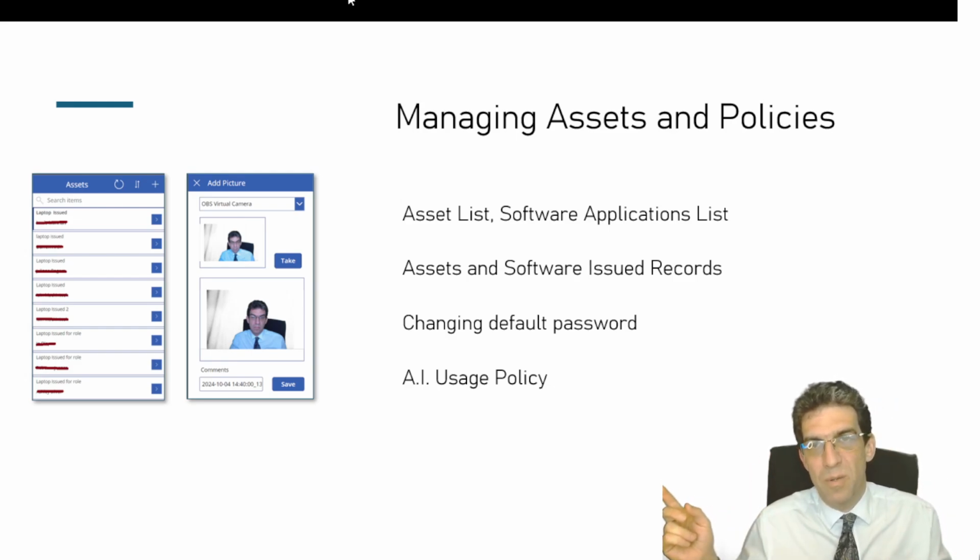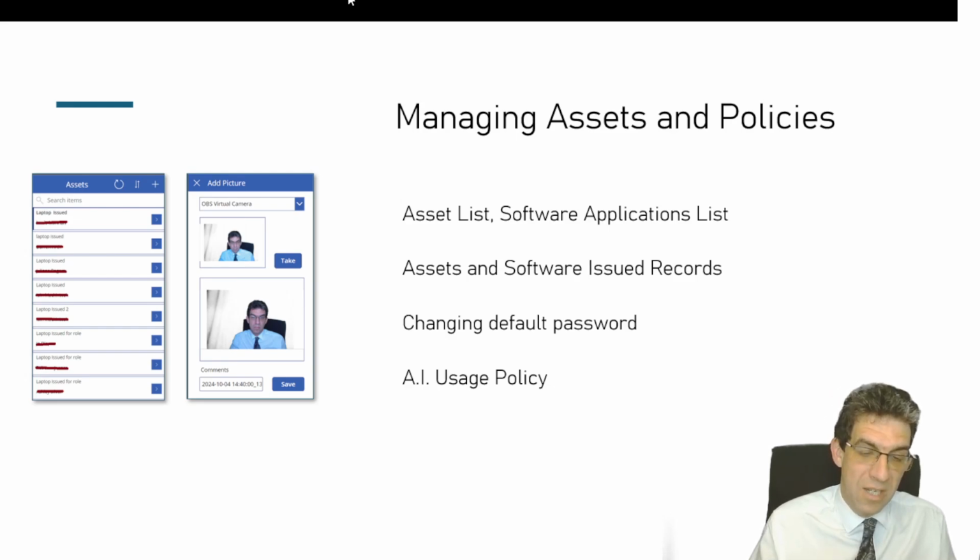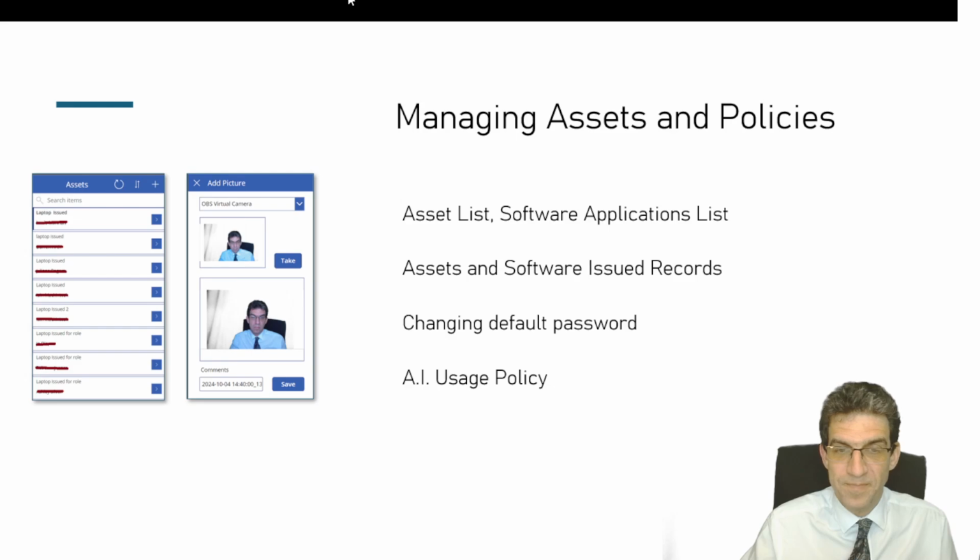Changing the default password policy. So when a new printer arrives, when a new router arrives, a wireless access point, historically the default account has often been admin, and the password is either password or admin or 123, or you just look it up on the internet and you can find out what the documentation says the default is. That has to change. So you have to have a policy in place that says when new equipment arrives, we change the password. And then the second policy that really matters is AI usage.